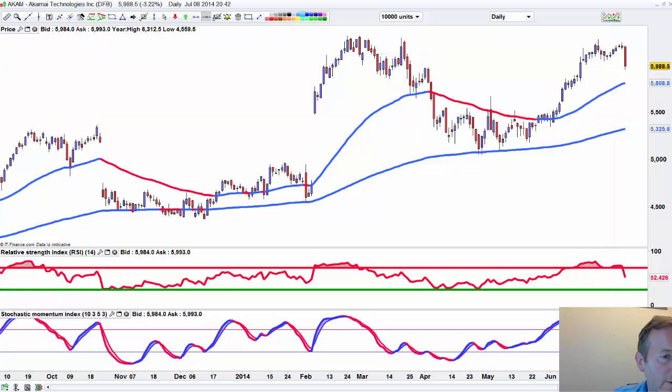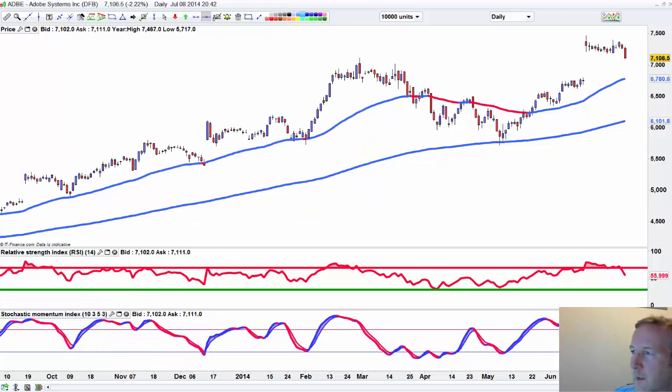Also, we've got things like Adobe. We had a bracket up there, and we've just for the first time fallen out of that bracket. So I would try and short at 72 and see if we can fill that gap. Right, these are the kind of stocks that I like.